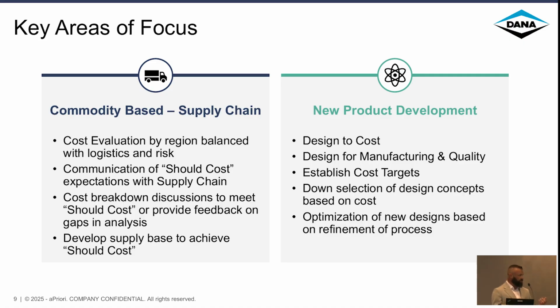Communication of should cost with our suppliers. So some suppliers would get kind of blindsided when we first started this. We basically said, we had this should cost. Show us where we're wrong, right? As Joe mentioned, it's okay to be wrong. If we did an analysis and it's way off, show us where the gaps were. So it was a learning process as we were getting started.